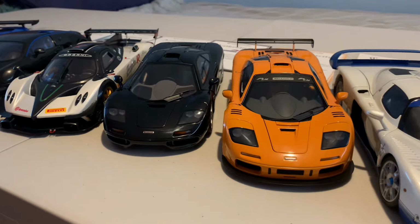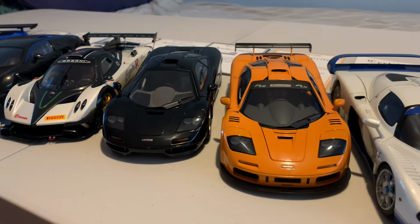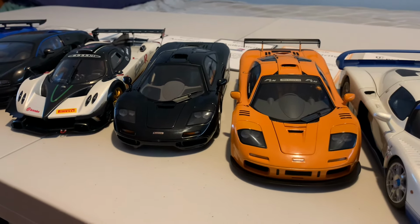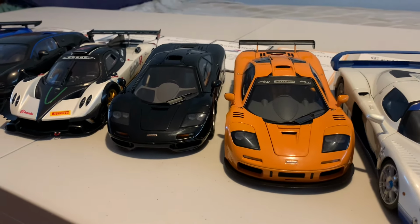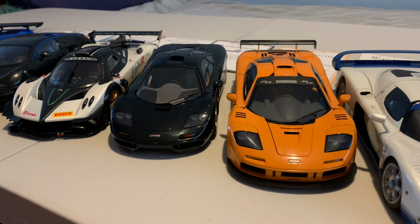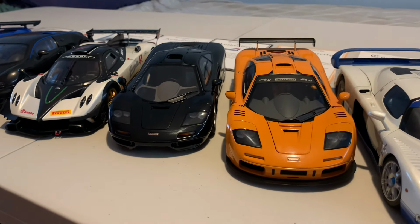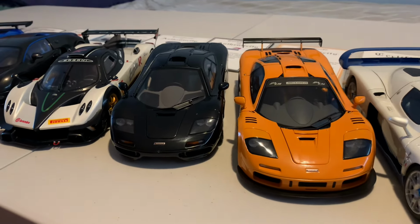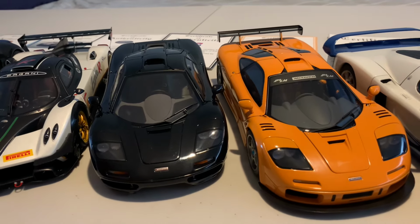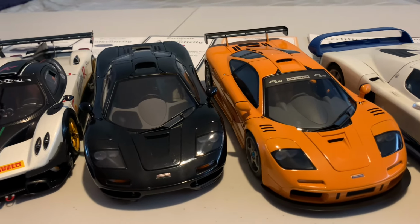So yeah, between these two models, that's £1,100, which is a crazy amount of money, you know, just for two 1/18 scale model cars. But I think three or four years later, since buying these models, they are at minimum worth 1,000, 1,100 quid, pretty much what I paid for them. So they are kind of justifiable for me, but I love the collection. I love collecting these cars. So it is more of a passion of mine.